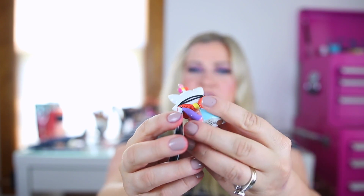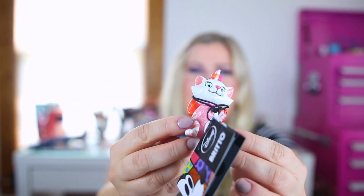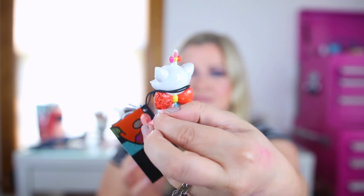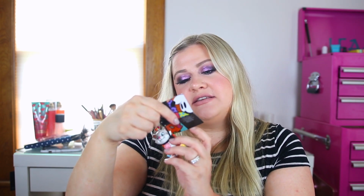So this is it. It has some really colorful aspects to it to kind of make it more unique and fun. But yeah, how adorable. Little Marie. So cute. So that's from the Brito collection, which is a pop artist. Romero Brito uses vibrant colors and bold patterns as a visual language of hope and happiness.